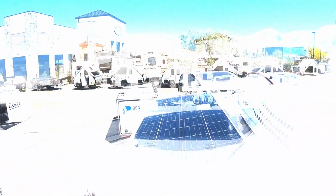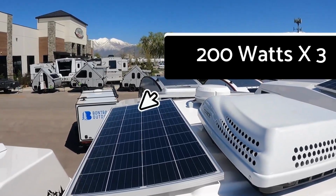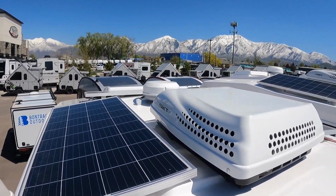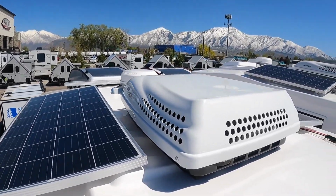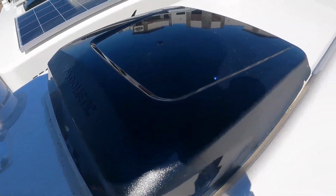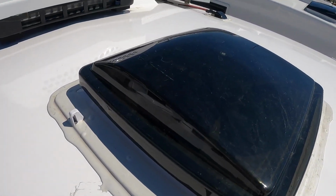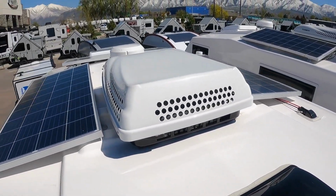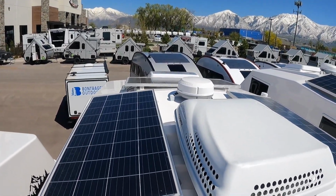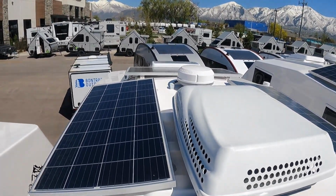Nice ladder. Super cool to see a good ladder. It comes with 600 watts of solar already installed. You can see your Winegard satellite and your Dometic AC. You have your Dometic fan right here over the bathroom. You have your skylight fan right here. That is a lot right up here. And if you can see right up at the very front, a skylight over the bed, it appears.